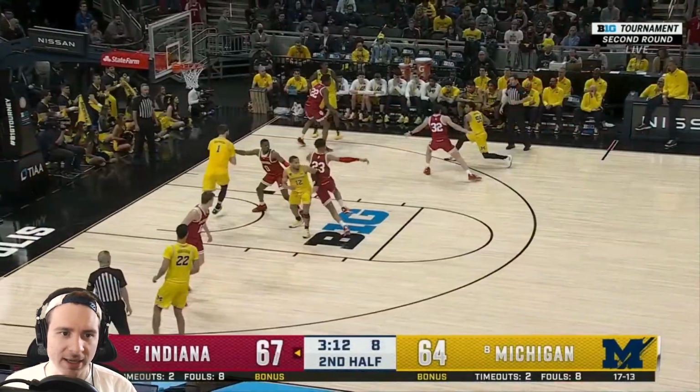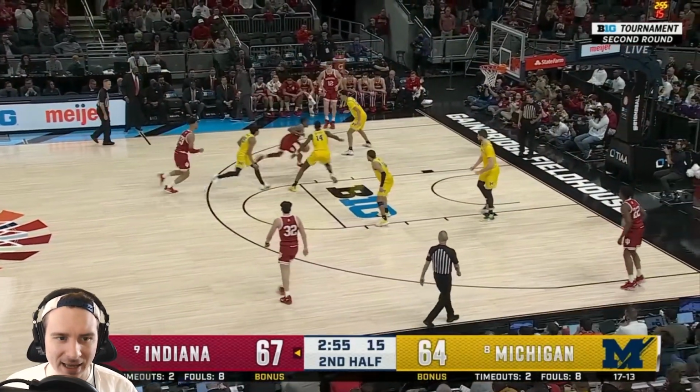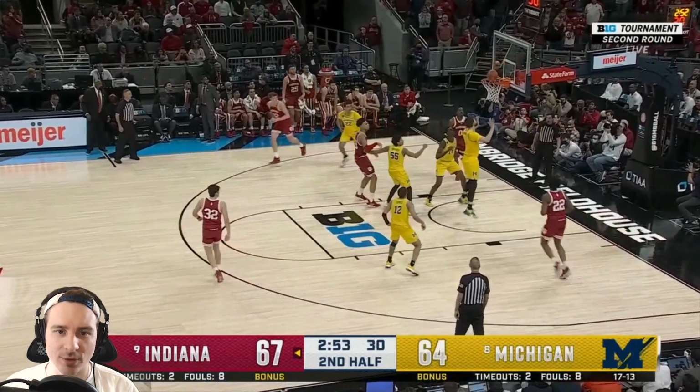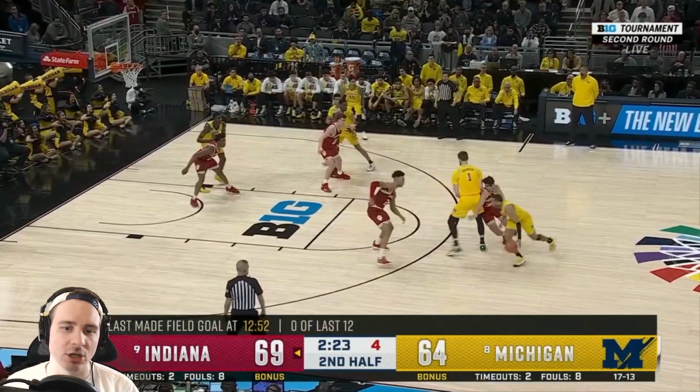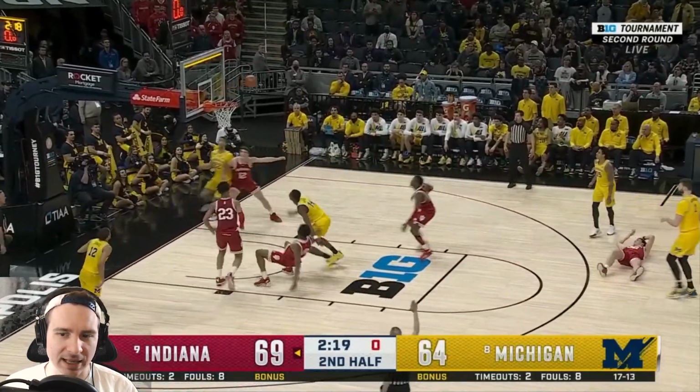There's a left finish there for Trayce Jackson-Davis. Another turnover for the Wolverines. That's 9 on this game. 3-point lead. Turn it into a 5-point lead. Xavier Johnson on the finish. Here, Devontae Jones trying to find Hunter Dickinson at the top of the key. That's late in the shot clock.